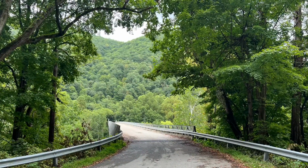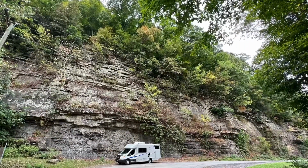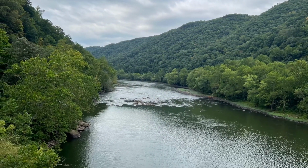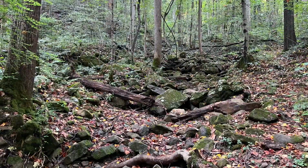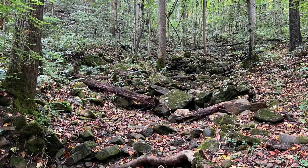So another place I drove to was the Stone Cliff camping area. And that's mostly just a tent camping area. There's also the Stone Cliff Trail, and it was getting towards evening at that time. So I only walked maybe a mile back the trail, and then I had to turn around.